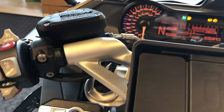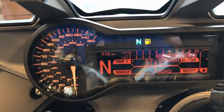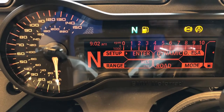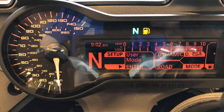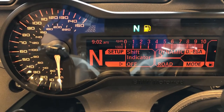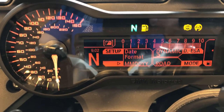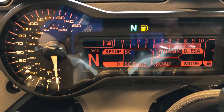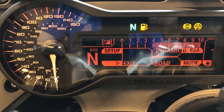If we come over, we're going to utilize our trip and information here on the left-hand side. Our trip is going to work our top little section going from our odometer to trip 1, trip 2, and then entering our setup menu. We can hold the button and go in there. That'll be setting up our GPS, manipulating our user mode, setting our timepiece, our date, shift indicator on and off, brightness of the screen, format of the clock, the date, and board computer basic or board computer pro. We're going to leave it on basic for right now, and reset and then exit back out.